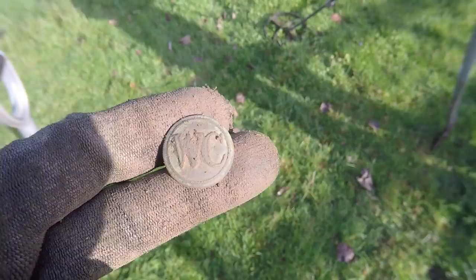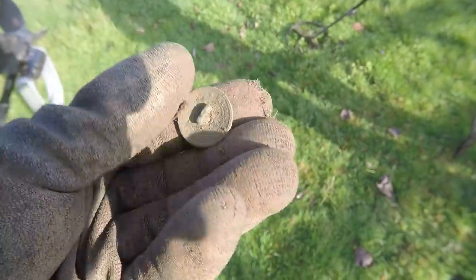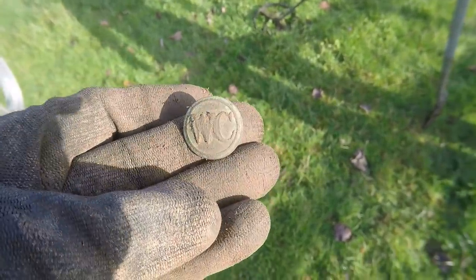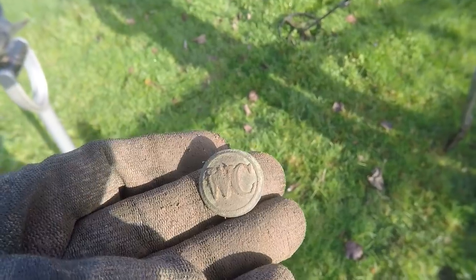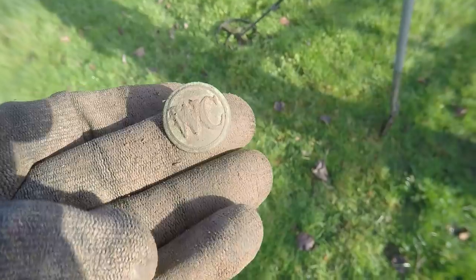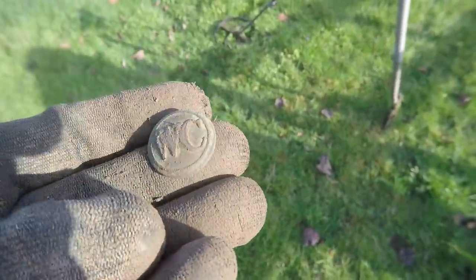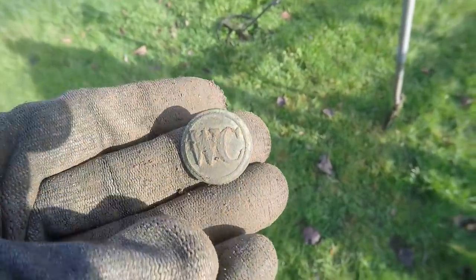Alright, next up, button. We have found these before, and we only seem to find them in this area. But we still don't know who WCR are. Okay, there's some toilet jokes, I'm sure. Toilet club. We're not sure what this is, but if anybody knows who WCR, please do let us know, because it's really intriguing us.